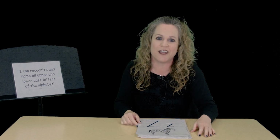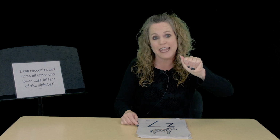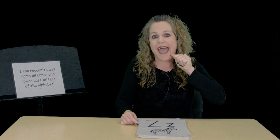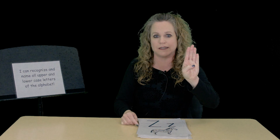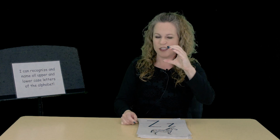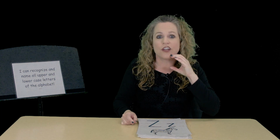The first letter we know is A. You're going to make a fist so your thumb is sticking out. When you bring this letter A to your chin, then you can say the sound, ah. For the letter B, you hold your fingers together and bring your thumb across. The sound is boop. For the letter C, you just make the shape of the letter C, then bring it to your chin for the sound and say k.